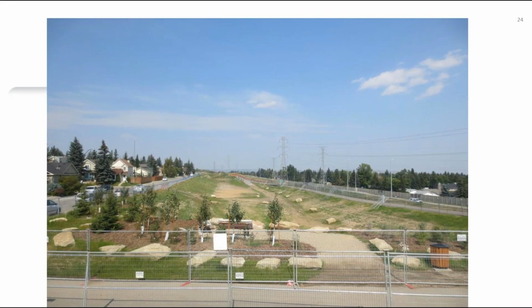So just another photo here. Now we're looking north. This is during the maintenance period where we had the pond bottom fenced off to allow the vegetation to grow.